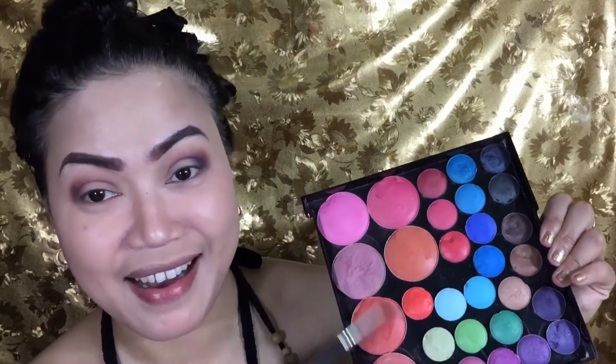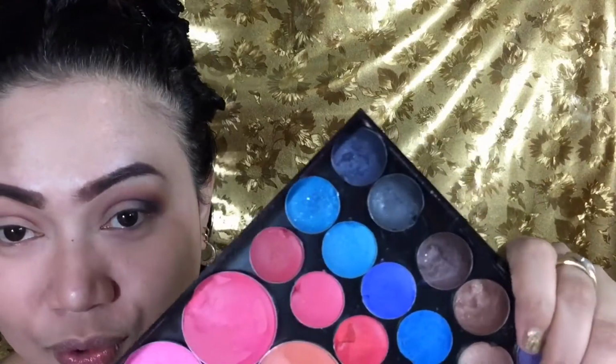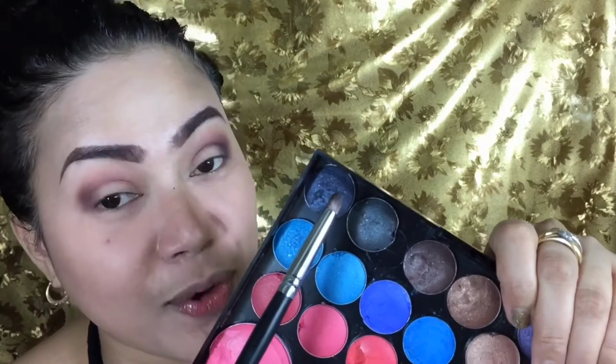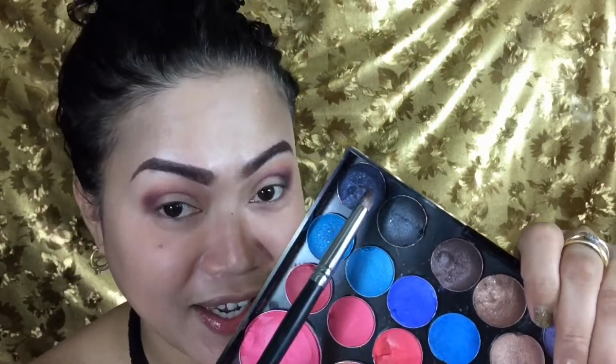To darken the outer corner of my eyes, I'm going to use this pencil brush, and I depotted these eyeshadows and blushes myself. This is from the Makeup Collection, and it is not a Z palette, by the way. I will just take this black here. If you can see, it is a bluish black kind of color, and I will apply this into my outer V area.